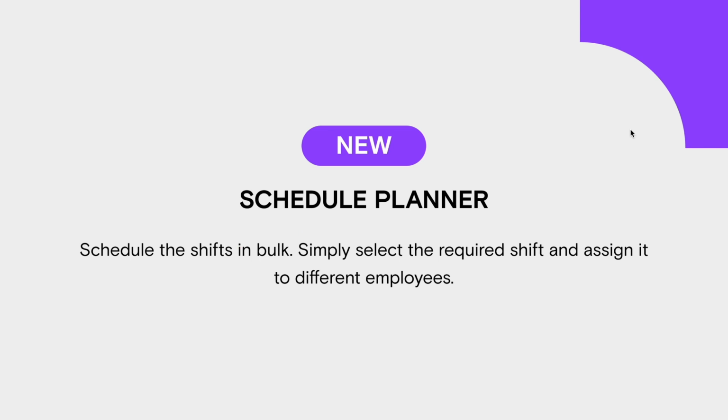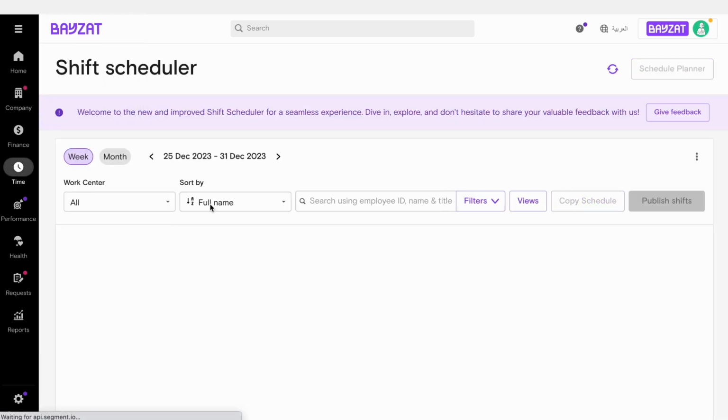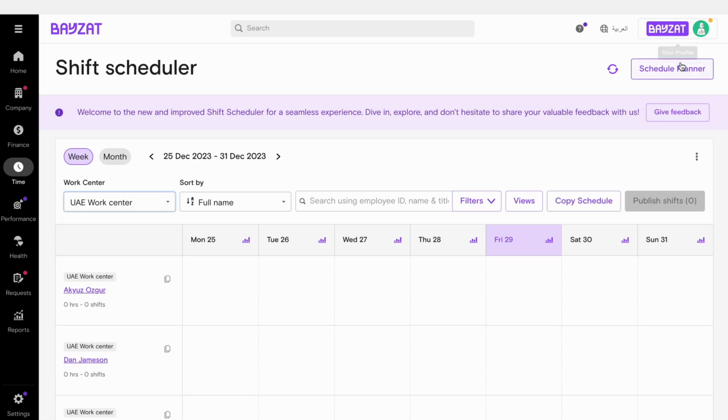Schedule Planner. With this enhancement, you can effectively plan the shifts in bulk. Simply select the required shift and assign it to different employees. Click on the Time section and open Shift Scheduler. Select the Work Center to enable the Schedule Planner. Click the Schedule Planner button.